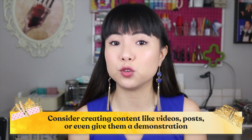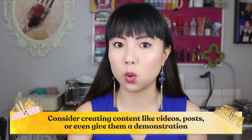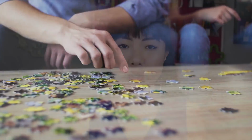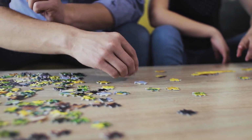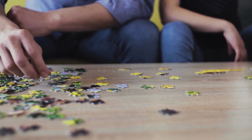If puzzles are new to your audience, consider creating a few pieces of content, like videos or blog posts or emails, to walk your audience through your puzzles or even give them a demonstration. You know, there's the assembly, obviously, but you can also provide tips for gluing the puzzle together and framing it as a piece of artwork.